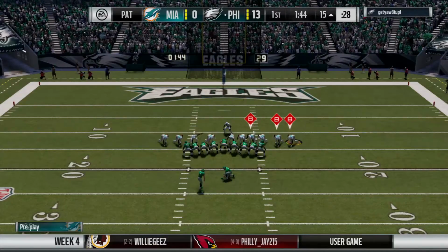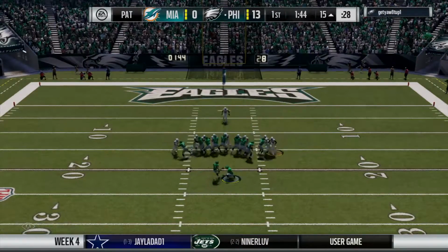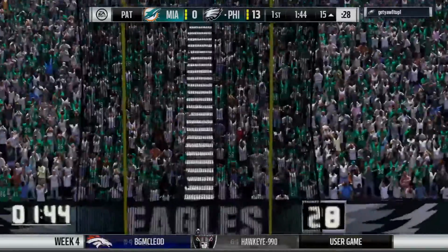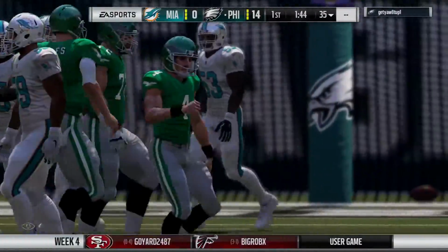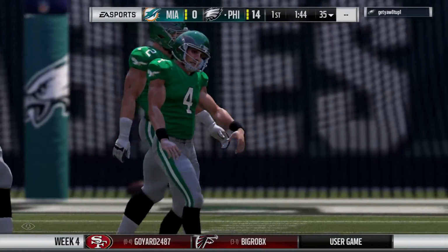Solid job up front. Really just a solid job all the way around to get that one in. That was well executed, wasn't it? Well blocked, well run, end result, 6 points. Touchdown.